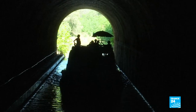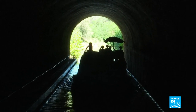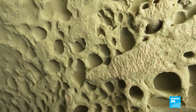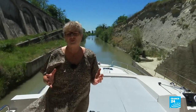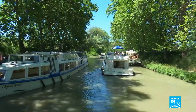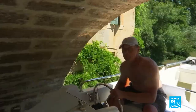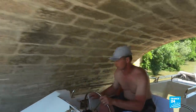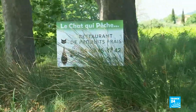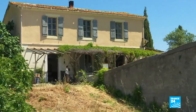It meant he had to dig through a very special volcanic rock called tuff. It's a stone that's extremely dusty on the outside and extremely hard on the inside, making it difficult to deal with. The construction of the whole canal was personally overseen by King Louis XIV himself. It's from 1684. The speed limit on the canal is set to 20 kilometres an hour, making it easier to spot the best places to stop off.